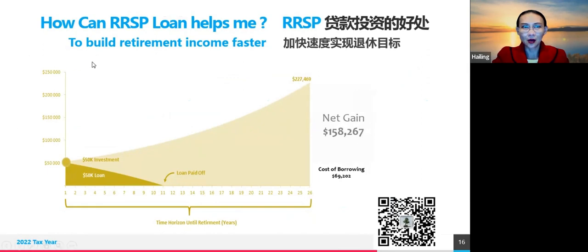So the whole purpose is to build our retirement income faster. Let's say this person borrowed a 50,000 loan, and then right away from day one, he can put this 50,000 into his investment. So we create a portfolio suitable for his profile. Then, let's say 26 years later, this person's 50,000 can grow up to 227,000.